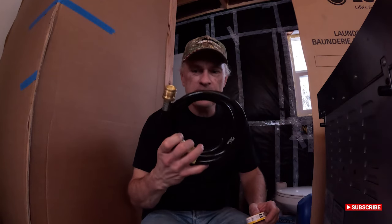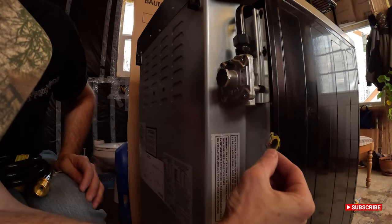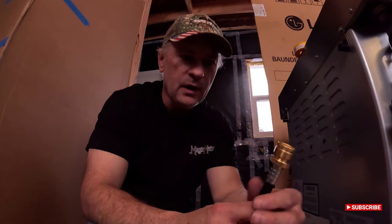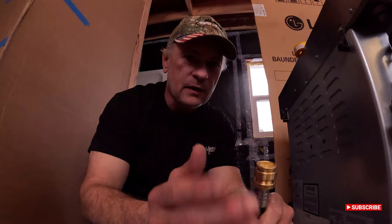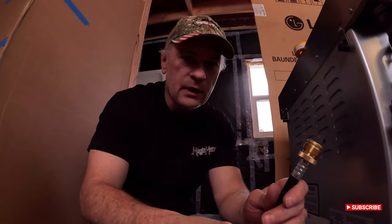I have my store-bought propane hose here. I'm gonna hook it up and I'm gonna use some gas-rated thread tape. I just tried to do a test fit without the thread tape on, and unfortunately, I need to do the reducer on this, which I don't have, so I'm gonna have to wait till I run to the store. So this is getting put on hold for another day.